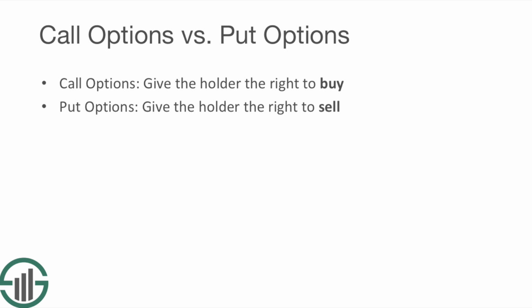If the option allows the buyer to buy the security, then it's called a call option, which is the subject of today's video. Conversely, if the option allows the buyer to sell the security, then that option is called a put option. Each stock option corresponds to 100 shares of the underlying security. This is important to keep in mind because if you don't know this, you might end up playing with more money than what you intended. Because of this nuance to the options world, the covered call option strategy is not really suitable to investors who only have a small amount of money invested.